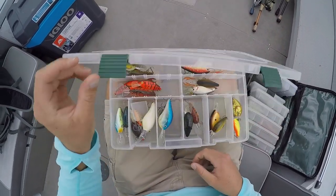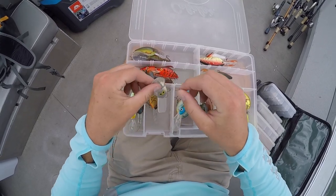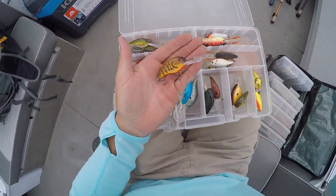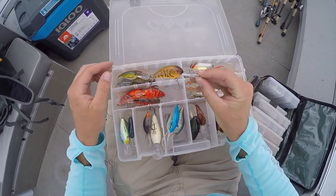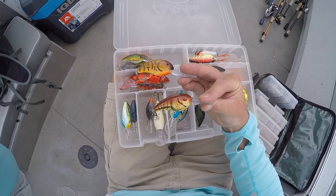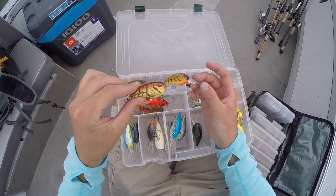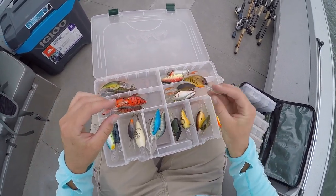Alright, the old crankbait box here. One jumps out at me right away. This little Bandit crankbait here, deep diver. That looks good, that good orange color. This is tough, because look at this Spro crankbait. Both pretty similar. This Spro crankbait kind of runs a little bit funny. In fact, right out of the package it ran a little bit funny, so I don't have a ton of confidence in it. I think I'm going to go with the Bandit one.